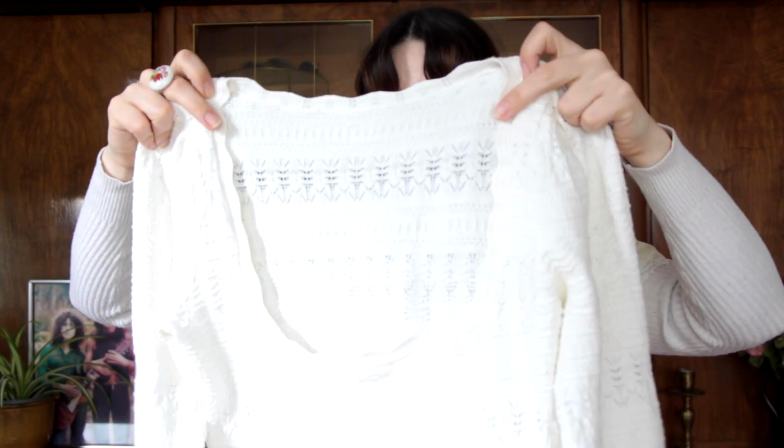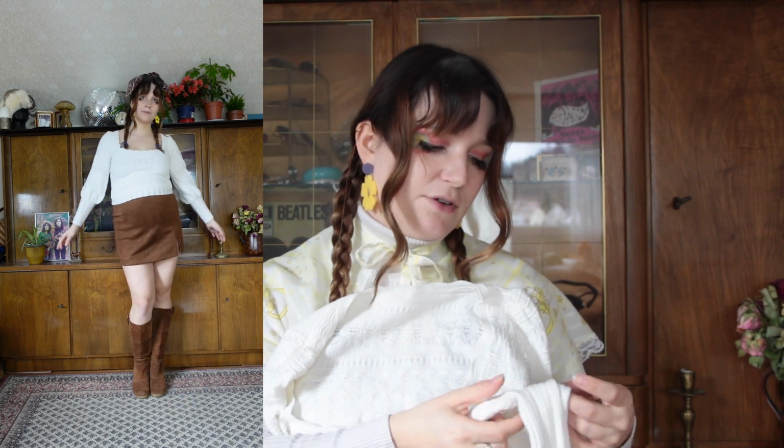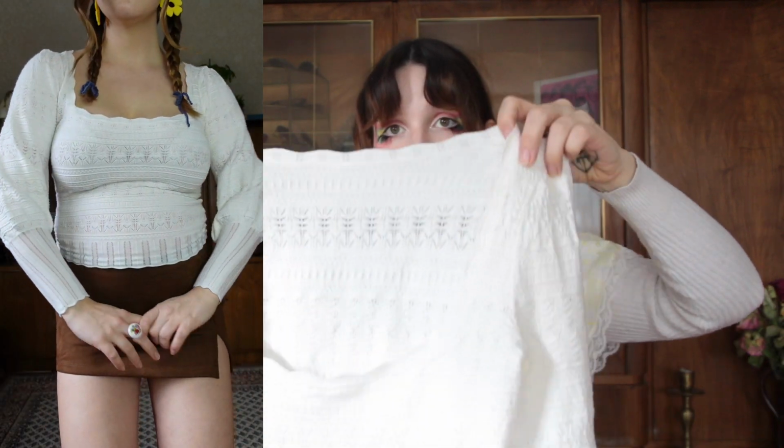This is the cutest little knitted white pullover. I love the sleeves and the way that it looks. I feel like this is so perfect for all sorts of hippie looks, Jane Birkin inspired looks. It also has these sort of balloon style sleeves, and it is so soft. This material is so soft and nice and dreamy, and I could see myself wearing this with some denim shorts for summer, some flared jeans, or leather mini skirts. I feel like all of that would be really cute.